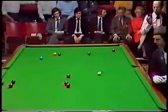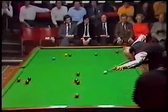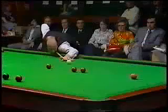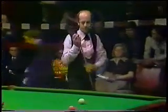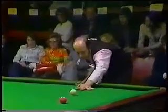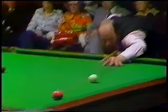I don't think the pink will go on its own spot, which means referee Stanbrook will place it on the black, which is the highest spot available. If a ball's spot is occupied, it is placed on the highest available spot. This time, the pink will go on its own spot.